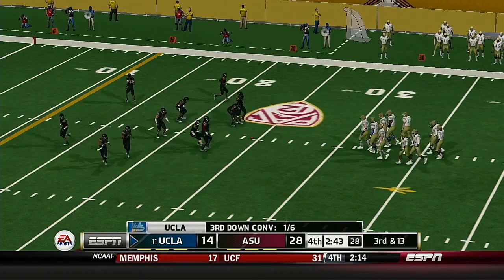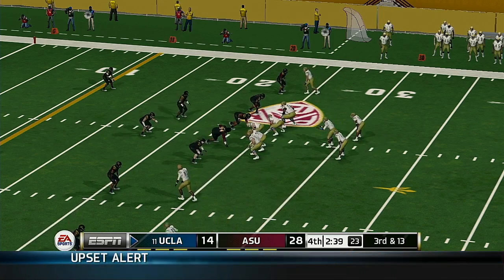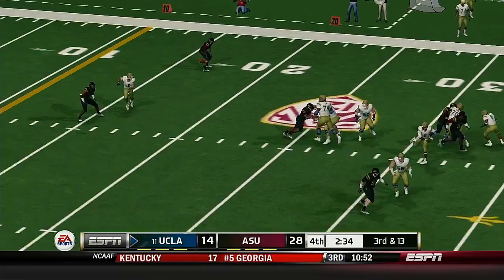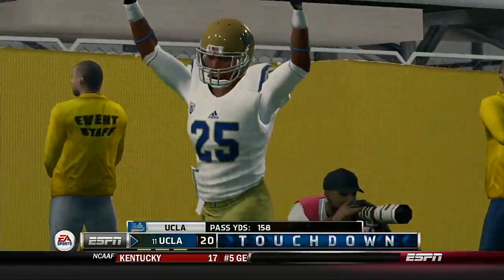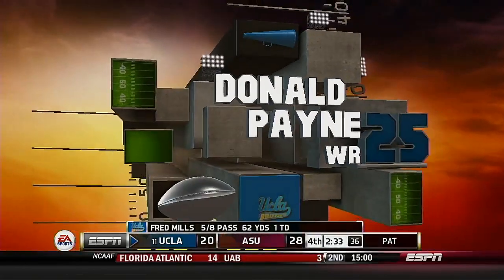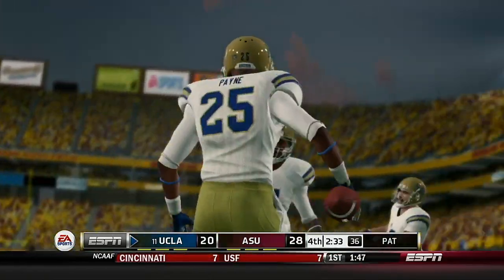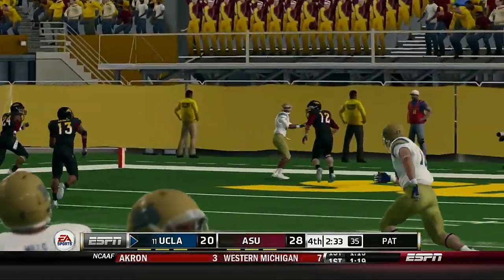Tenth play of the drive. Just under three to go in regulation. He heaves it to the end zone. He's got it. Touchdown, UCLA. Nicely designed play to the wide receiver, and it got him six.